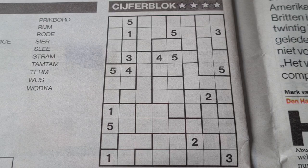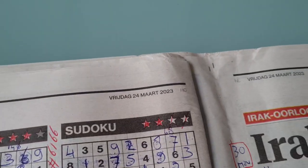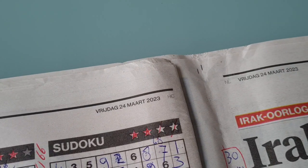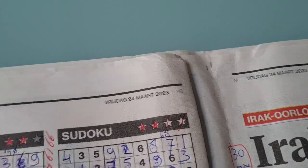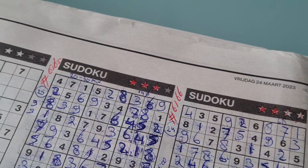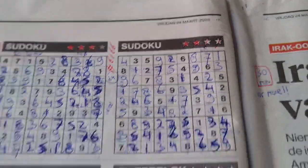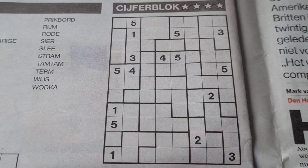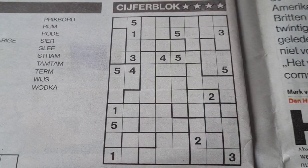In this additional of today's newspaper on Friday. Yes, it's Friday. Friday, March the 24th, 2023. And I've already solved 3 puzzles, the Sudoku with 3 stars, the 4-star Sudoku, the binary, and it's time now for the Tectonic. In Dutch they call it Saiva block, in Japanese Suguru.